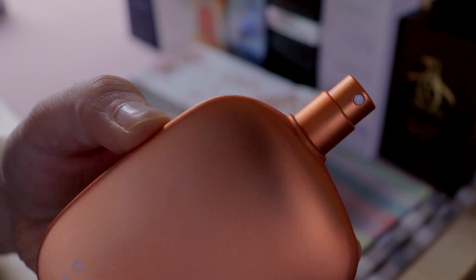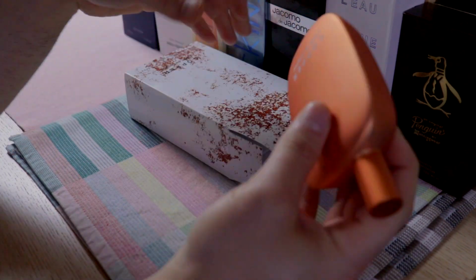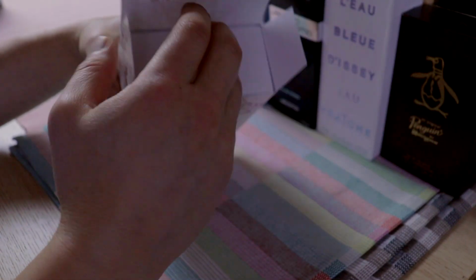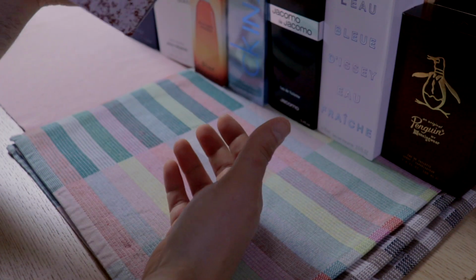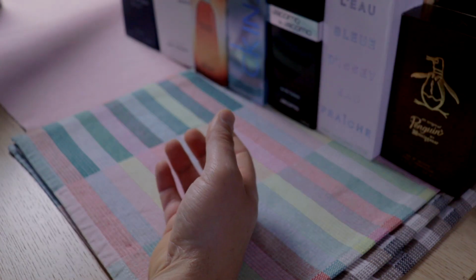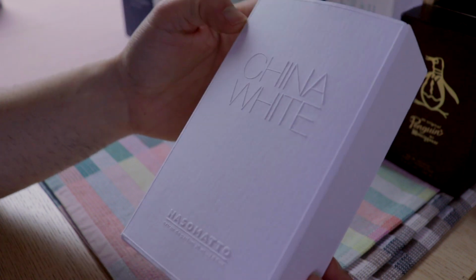The bottle is really cool. I like the smell. It does smell like a copper pipe that's been mushed into dirt, but then it dries down to a really nice calming amber and vanilla with hints of galbanum, which gives it its copperiness. But that one's got to go, because I don't think I'll wear it next year.